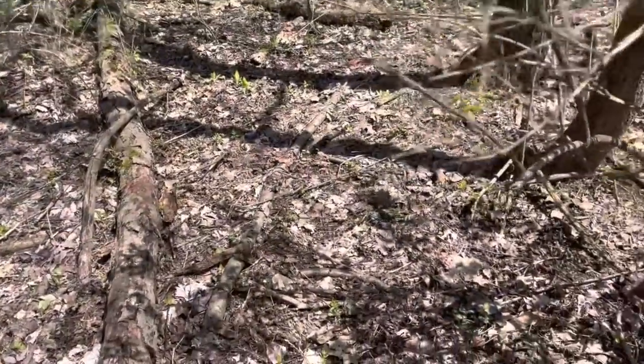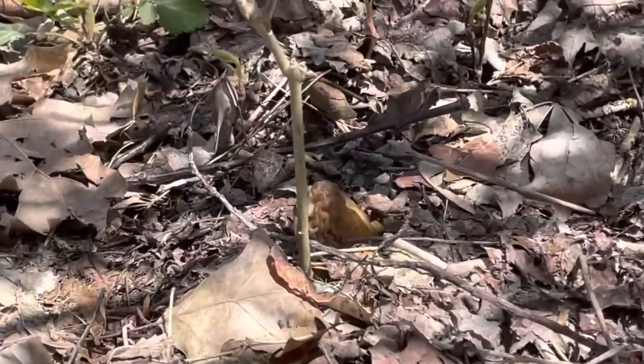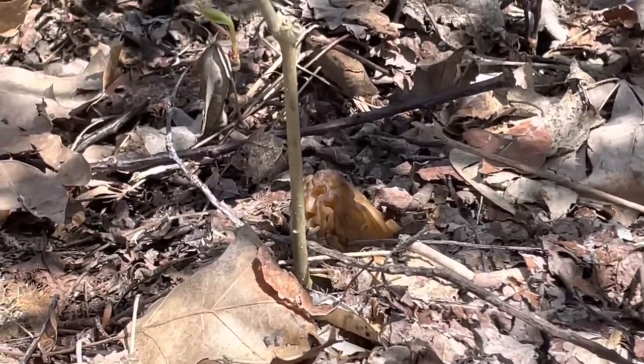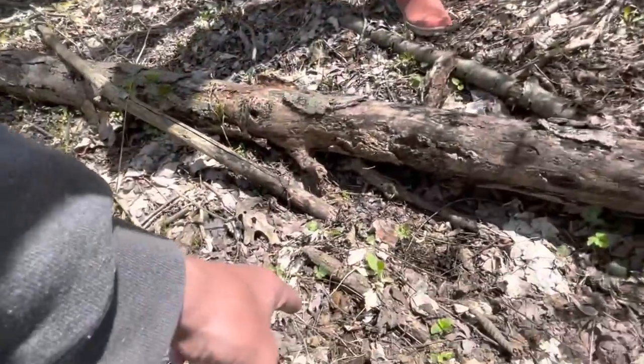That's all I need. Here, so. Oh, there's one right here. Just poking up. That's a nice one. Should we get it? I would say so, yeah. Oh, look, here's another one too. Right here.